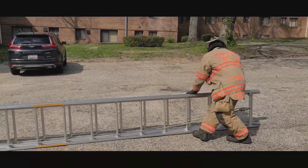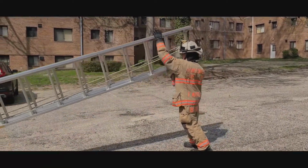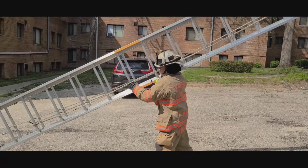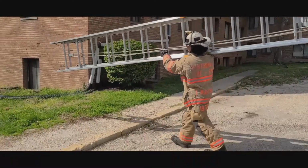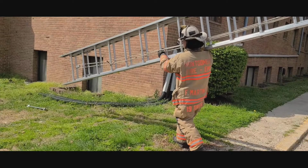All right, so this is another alternative. It can be argued, why do we need to practice how to raise a ladder from the ground? But I know at Company 16 where I used to work, a lot of times the tillerman would take a ladder, and I would ask him, hey, can you just drag the ladder to the building? Yeah, just get it to the building. I know you got 1,000 other things to do, but it saves me a trip.